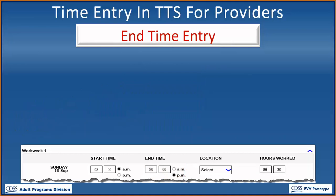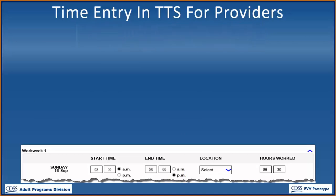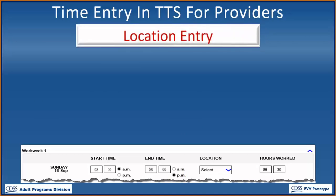For those providers whose recipients require services on and off throughout the day, entering 12 a.m. for the start time and 11:59 p.m. for the end time is an acceptable way to enter this time. Next, we will enter our location for services performed for this day.